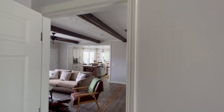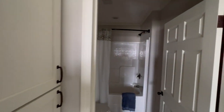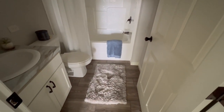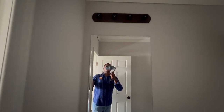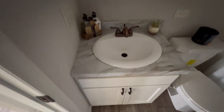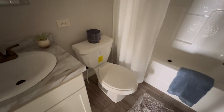Let's check out the guest bathroom. So this will be your hallway guest bathroom. Plenty of space in this guest bathroom. You have your mirror right there, as well as your sink. You would also have your commode.